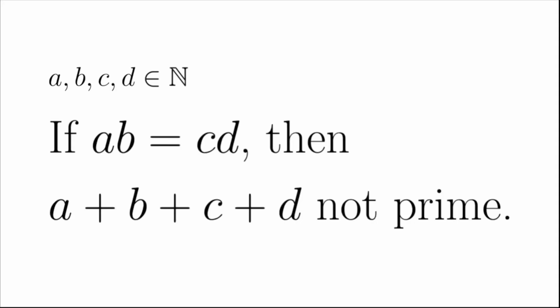Let's take a look at this problem. We are given natural numbers a, b, c, and d. If ab equals cd, then prove that a plus b plus c plus d is not a prime number.